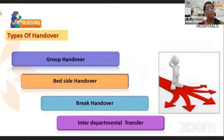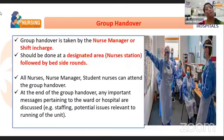What are the different types of handovers? There are 4 different types of handovers which we practice daily. That is group handover, bedside handover, break handover, and interdepartmental transfer handover. So I'll take you through a brief of each of these handovers, which will help us to know the difference between them, why they are differentiated with different names, and why we practice this. So first is the group handover.